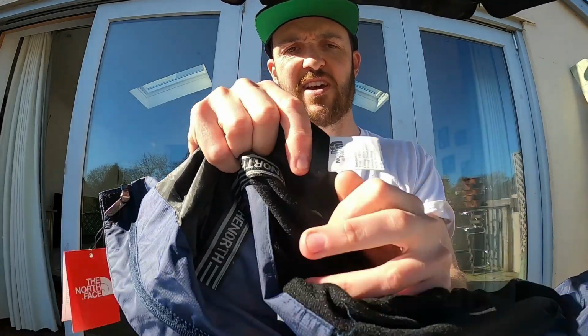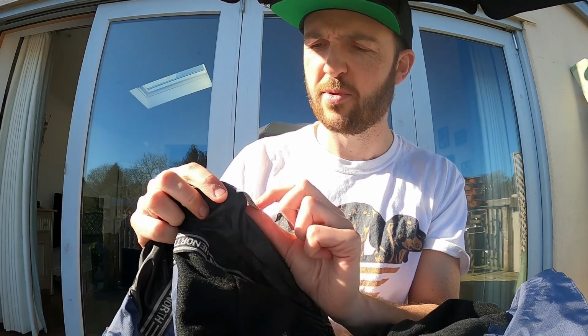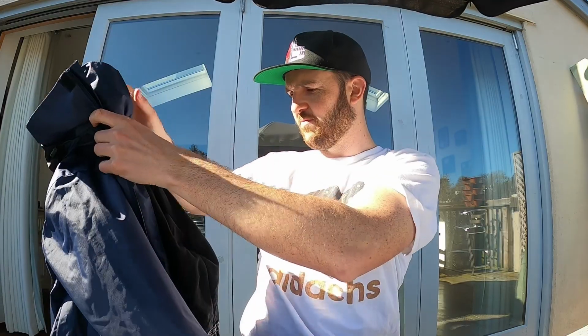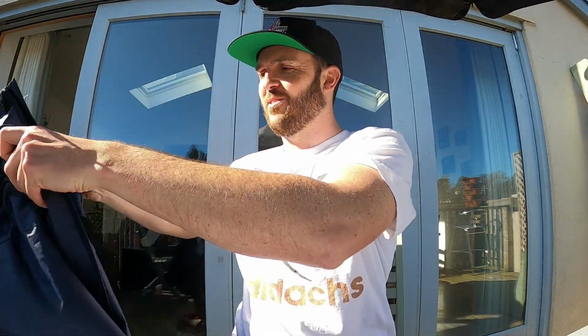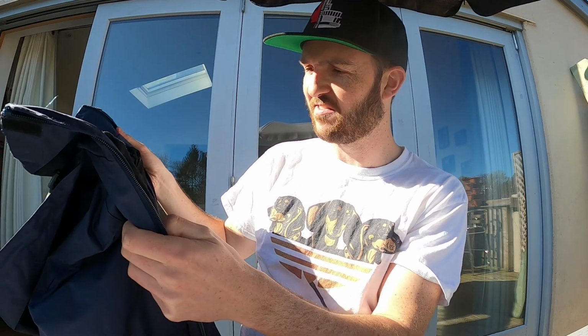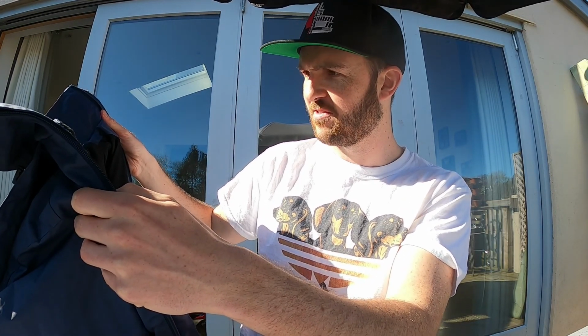It's got the North Face tag there, but it hasn't got the little reflective authenticity stamp. So I don't know. I really don't know if this is fake or not. It's that old saying, isn't it? If it looks too good to be true, it probably is. But yeah, I don't know. I'm going to have to do some more research. It's definitely not a medium. Definitely not a medium. Maybe a medium kids.